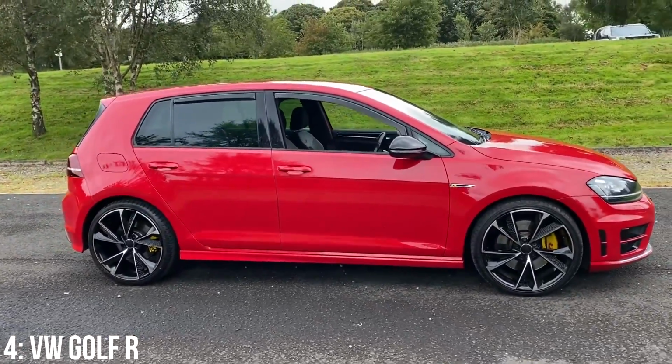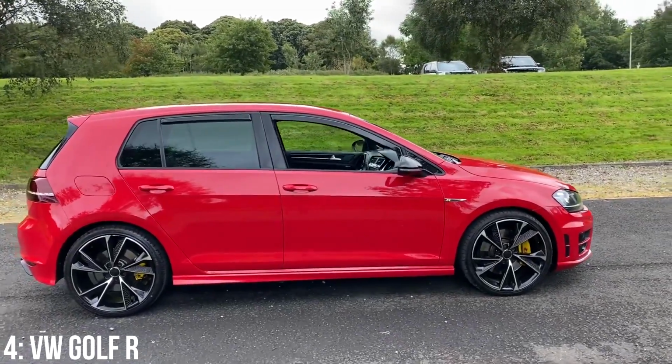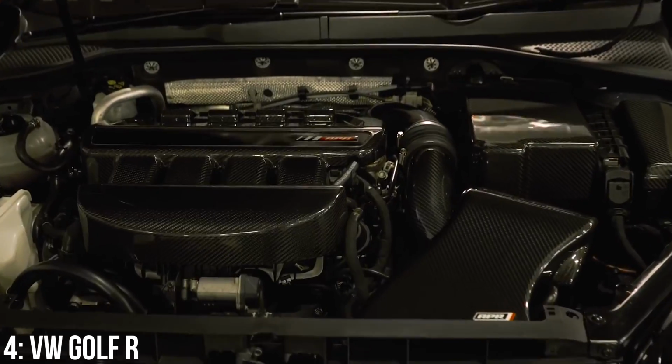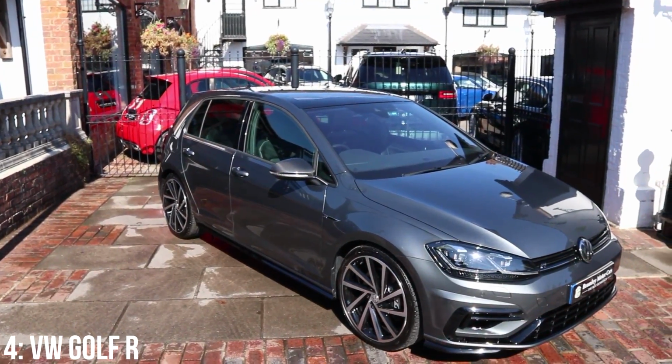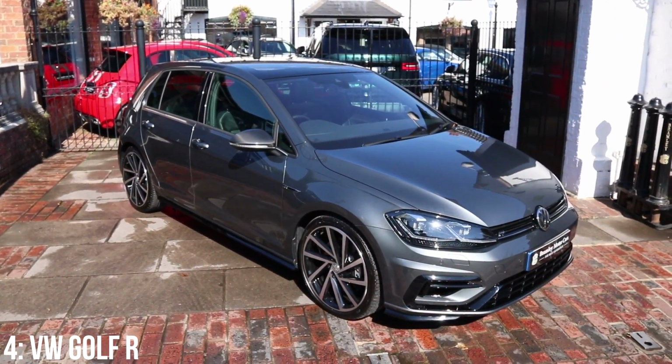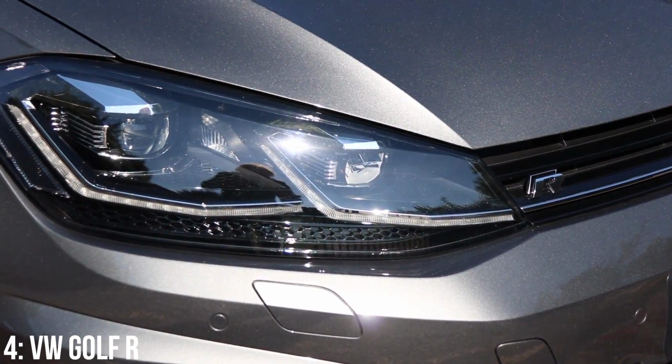This R is based on the Mark 7 Golf and is a successor of a very long line of VW R cars. The engine is actually the same as that in the GTI, but with some very punchy modifications to get that extra performance, including a modified cylinder head, pistons, valves all round, a larger intercooler and turbocharger, and an oil cooler if you go for a DSG model.